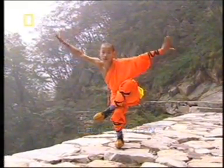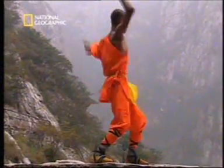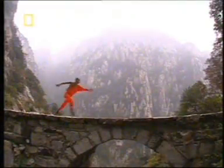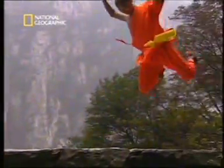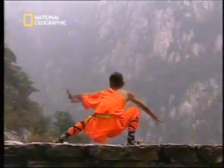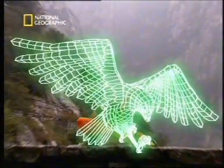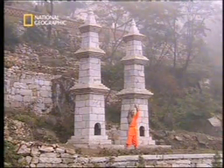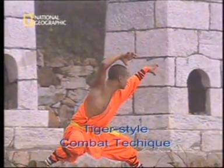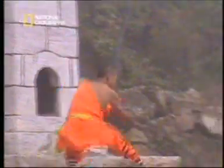Then there is Ying Jiao Gong, the eagle's claw, which imitates the fierceness of an eagle, as well as its predatory skills. Wu Xin Chuan, or tiger style, features the agility and strength of the tiger, emphasizing speed and aggression.